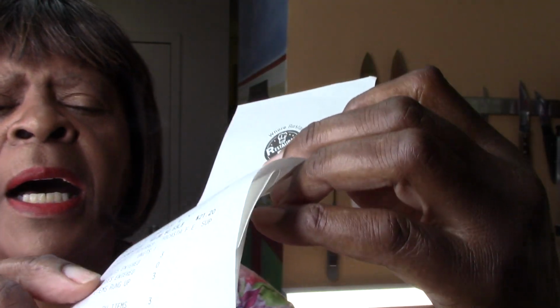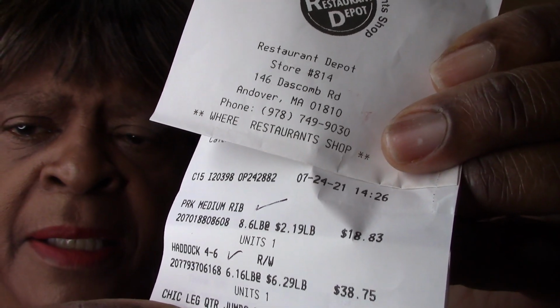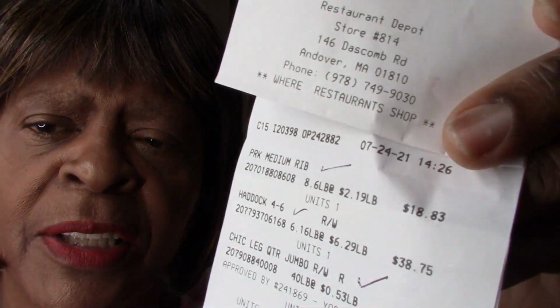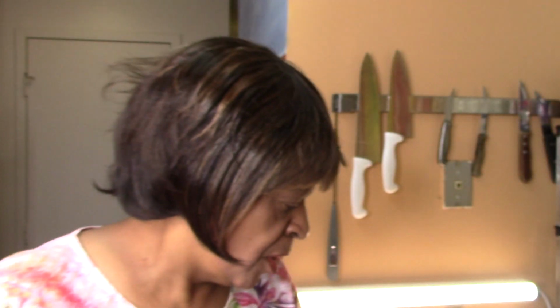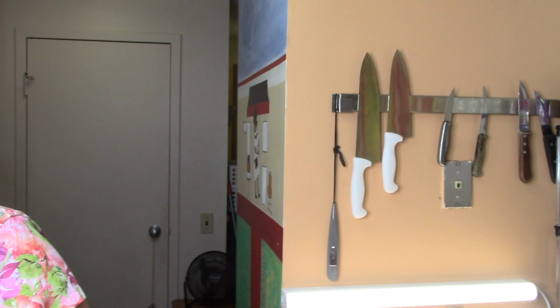Restaurant Depot. I got 40 pounds right there of chicken legs, and I paid $21.20. Okay? So now let's break this down and see how many pieces of chicken legs, that's the thigh with the drumstick connected, we're going to get for the $21.20 for 40 pounds. How much would a pound cost? We have 40 pounds, right?